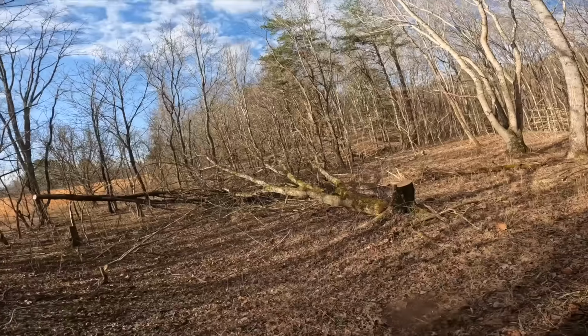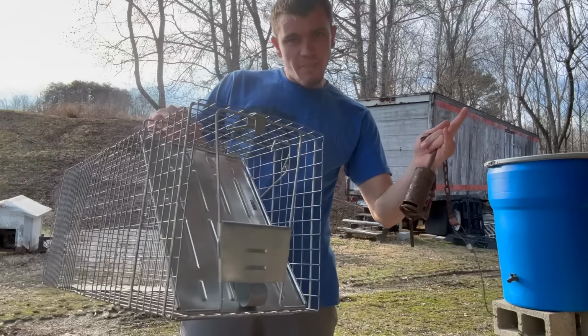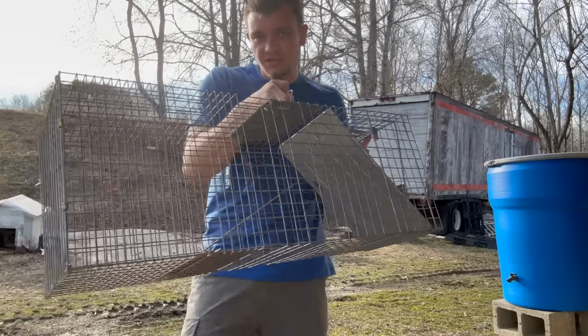And now, there we go. Should be good. But now that we got this done, let's go set some traps because that's how we're going to catch these raccoons and possums. Now when it comes down to trapping coons and possums, there's pretty much two main traps people go with. First one is a dog-proof coon trap. We're going to be using that, but then we're also going to be using something like a cage trap.